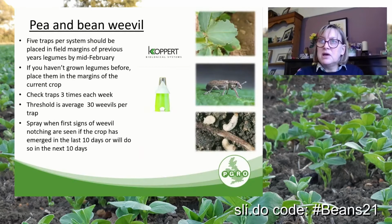When we come on to insect pest management, we have a few key pests, and I'll just talk about a few of them. Pea and bean weevil is the earliest one that you'll see. It overwinters around the field margins of your previous year's crops, moves into crops when temperatures reach approximately 10 to 12 degrees, and it's walking into the crop from the field margins. So you'll see the effect on the edges of the crop first, as the weevil notching around the edges of the leaves. But that's not really causing the main damage. The damage is caused by the larvae feeding on the root nodules. The weevils lay their eggs and the larvae get washed into the soil and feed on root nodules as they start to form.